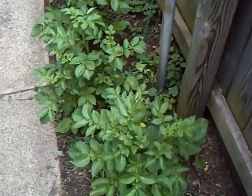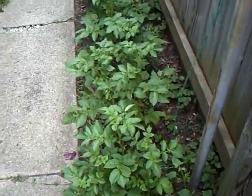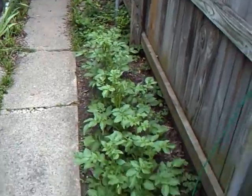Positive results. Hold on, Daddy. Here are the potato plants. Getting nice and big.